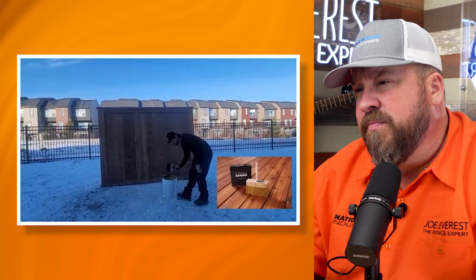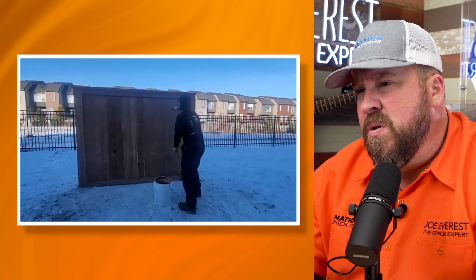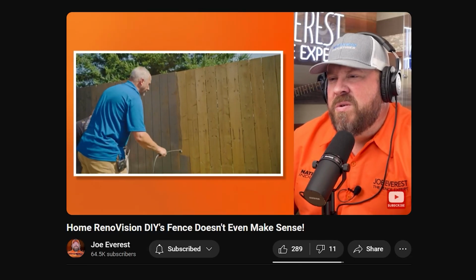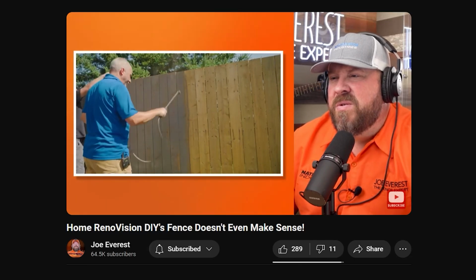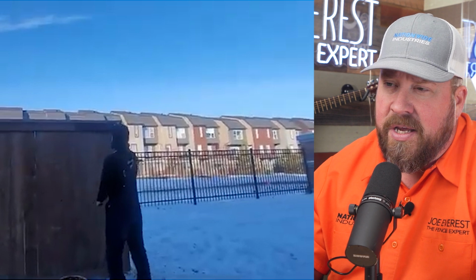If you guys are interested in getting a brush like this, I know Fence Armor has it, and I can link a video to this below. So it definitely gets it on nice and thick. You do want to apply it really thick. The manufacturer recommends a flood coating. Brushing it is probably the best way, albeit maybe the slowest way, but make sure you get in all the nooks and crannies. I've seen guys put this on just with pump-up sprayers. Now you need to make sure you've got a good idea for your overspray, which is probably why he defaulted to the brush here. There's a lot of nice stuff around this place that could get stained on, it looks like. But if you are in a tight situation, brushing works great.